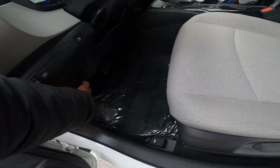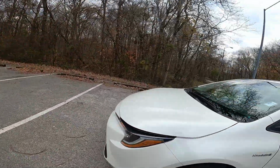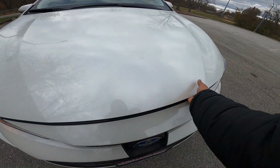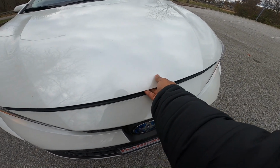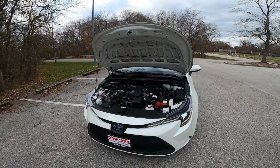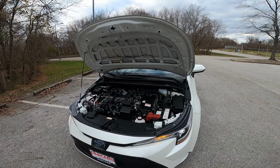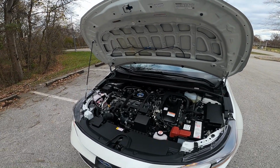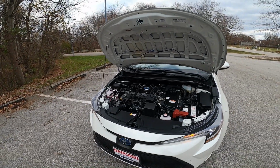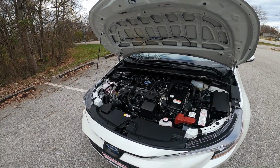But before we do that, let's go ahead and pop the hood so I can show you what is powering this vehicle. This is the same 4-cylinder from the Prius Hybrid. Under the hood, you see your 1.8 liter Atkinson cycle 4-cylinder, same engine out of the Prius, with Toyota's planetary hybrid system, 121 horsepower, and 105 pound-foot of torque. This is rated to get 53 miles to the gallon, which is about 20 mpg higher than the regular gas Corolla.